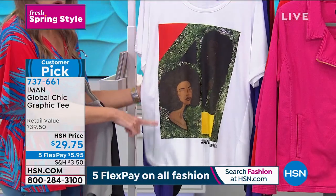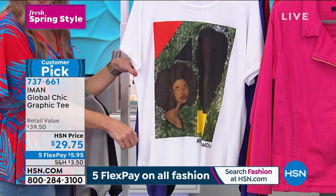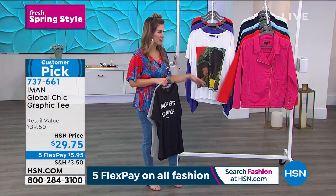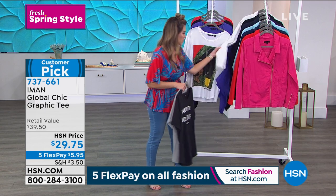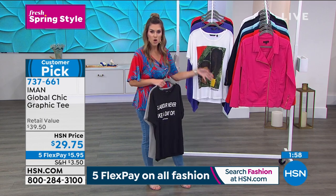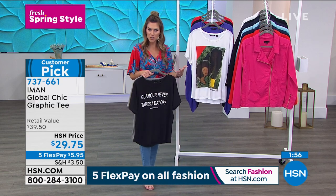I love it. Already the most popular, if you have not placed your order for this. I love that you can pop this underneath the true red denim jacket, or you've got your white denim jacket you could do over this one. You could do the black denim jacket over this one. So lots of fun with a graphic tee, but a very modern graphic tee.